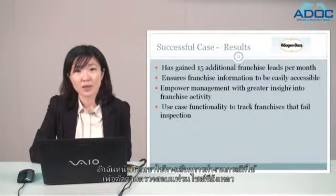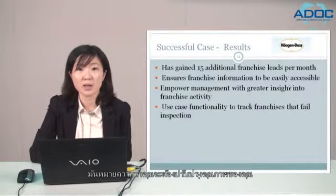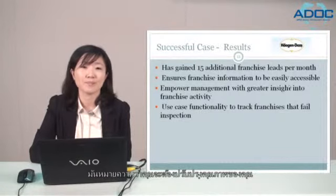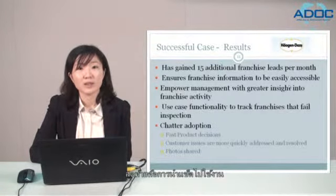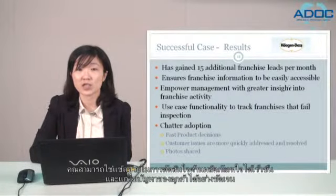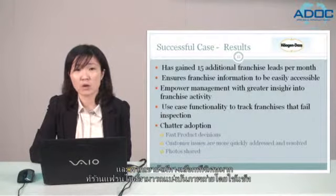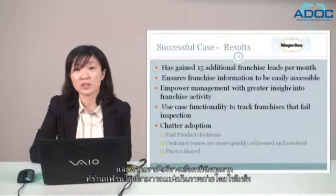The next one, they use case functionality to track franchises that fail inspection. It means that if you can track those franchises who did not pass inspection, you are improving your quality. Okay, the last one is the Chatter adoption. Using Chatter, you can have faster product decisions, and customer issues are more quickly addressed and resolved. And they also have a very special functionality that the franchise stores can share photos using Chatter.